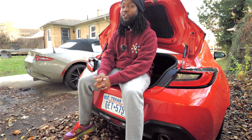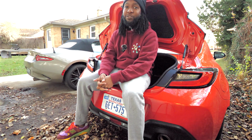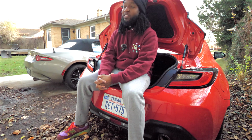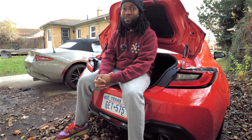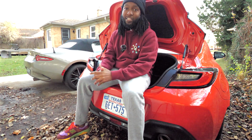What about the Civic Si? Yeah, I hope I was able to shed some light on which car would be better for you. Drop it down in the comment section. If you got more to add to it, let everybody see it and we'll talk about it. So I just want to help people make the right choice with their money to buy the right car for them. So that's all I got to say about that.